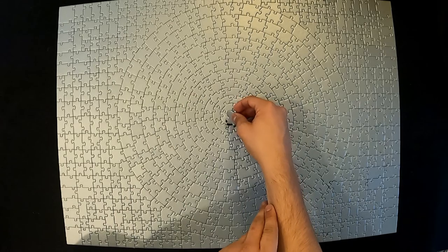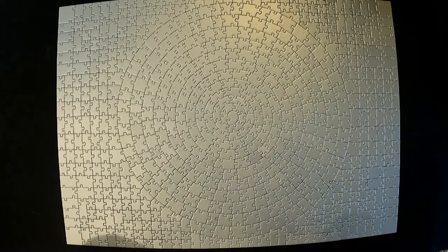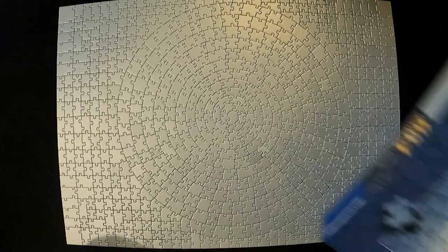And there you have it. The Ravensburger Krypt puzzle completed.